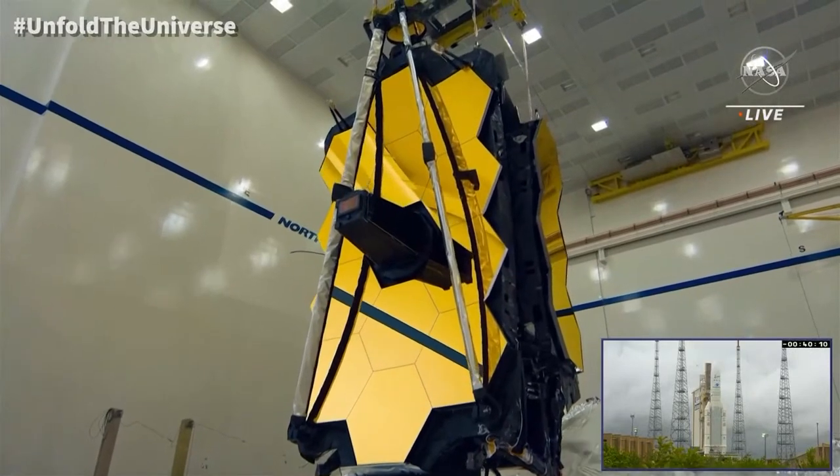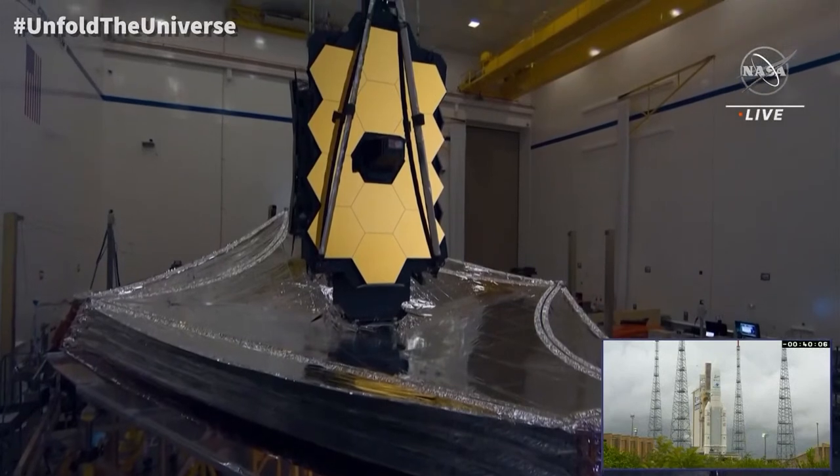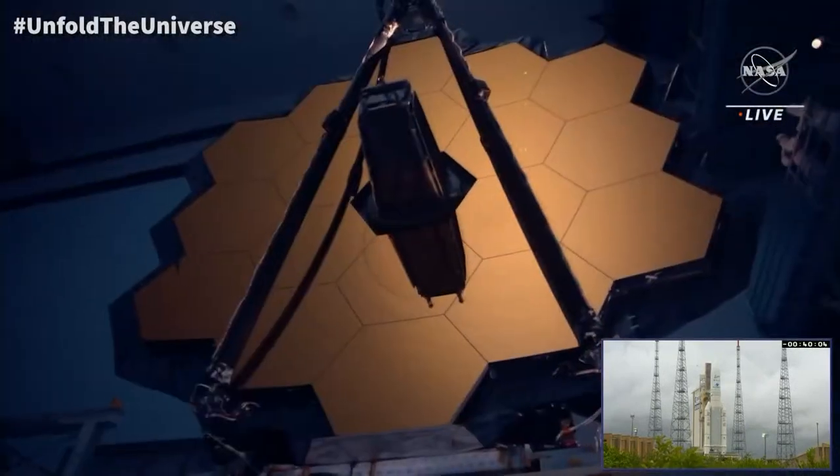Hi everyone, I'm Kelly Girardi and this is Delta V, and we're kicking off the Unfold the Universe Challenge with NASA and the James Webb Space Telescope. NASA is hosting an Unfold the Universe Art Challenge. Use your imagination to share what you believe the Webb Telescope will find.